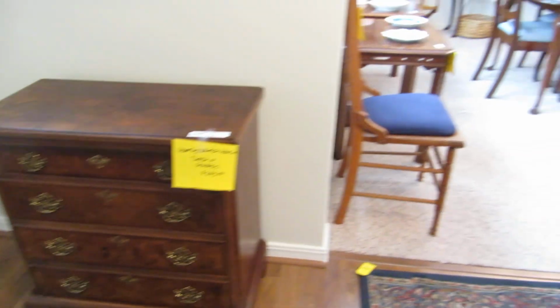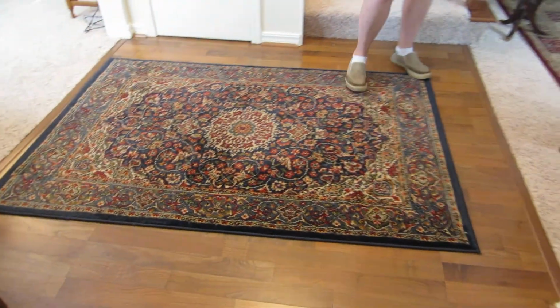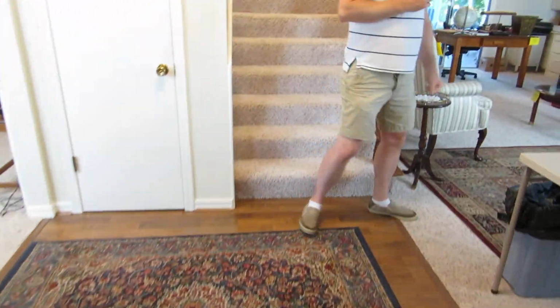We also have two or three different little area rugs. These are also nice and clean. There are no odors to any of them, which, as you know, when you look through a lot of houses, sometimes that's hard to find.